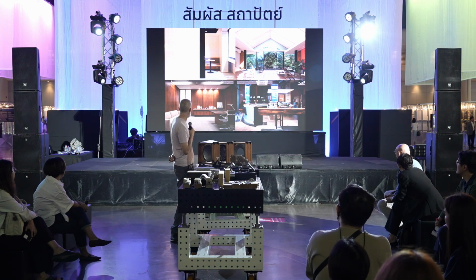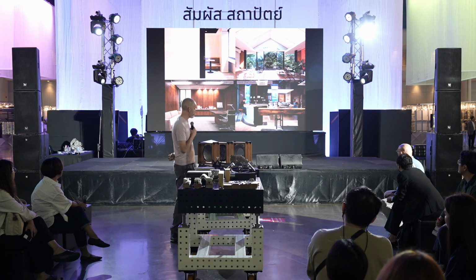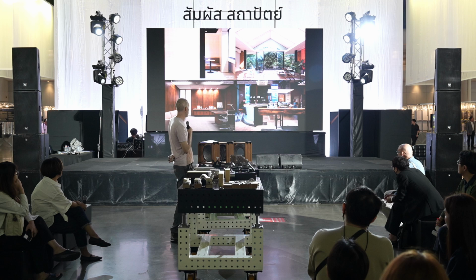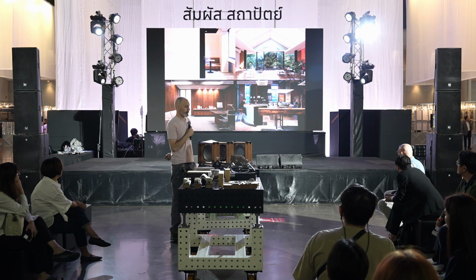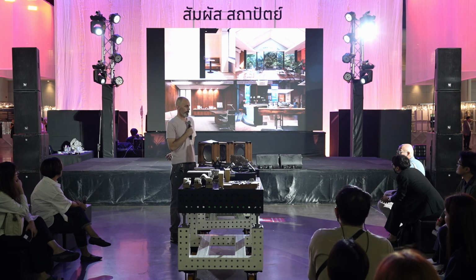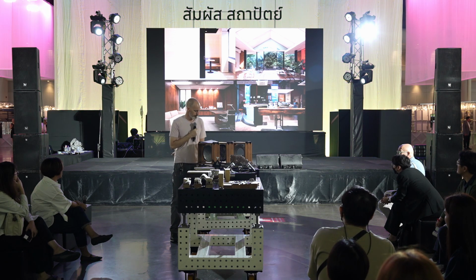So these last 4 projects, all 4 of these projects on the screen were design, build, fabricate. So design meaning we did the design work, but build meaning we were acting as the contractor. And then fabricate meaning we made certain elements ourselves within the projects.